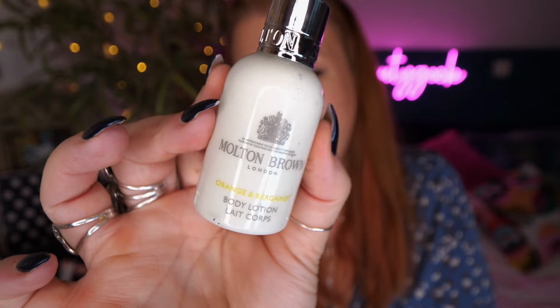There we have got, oh, something to put on afterwards. We've got Molton Brown. This is Orange and Bergamot Body Lotion. There's 50 mils there. Love Molton Brown.